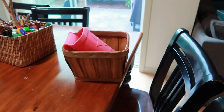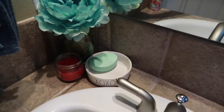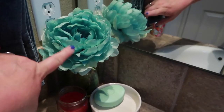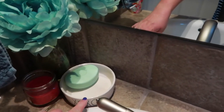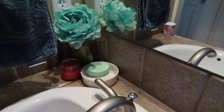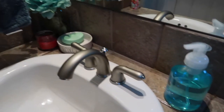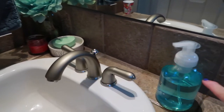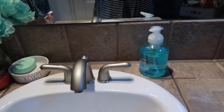All right, so I don't have a huge corner to display stuff, but I have a jar with that flower in it and the candle just kind of tucked in here along with this bowl, more so that they don't get messed with. I just kind of want those to stay there. And then we have the soap dispenser. I was gonna put the soap over there and kind of switch the places, but I actually can't reach the soap when it's clear over there, so it has to stay right there.